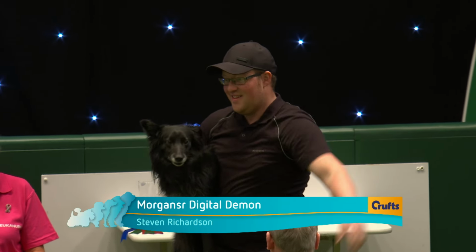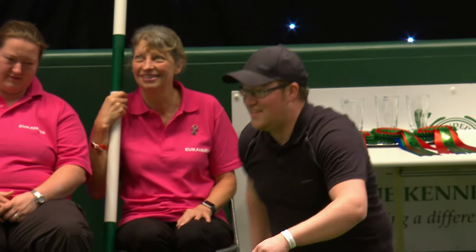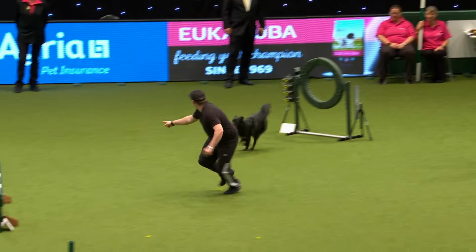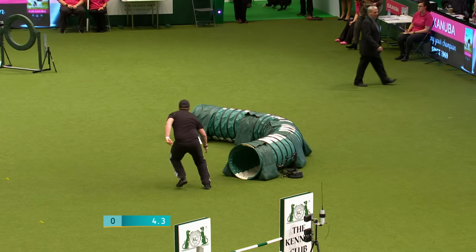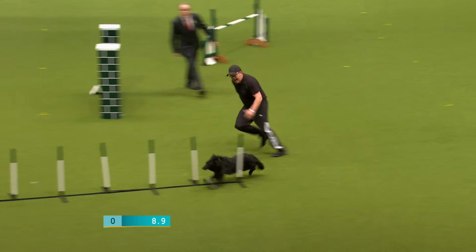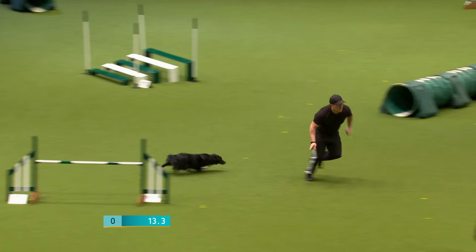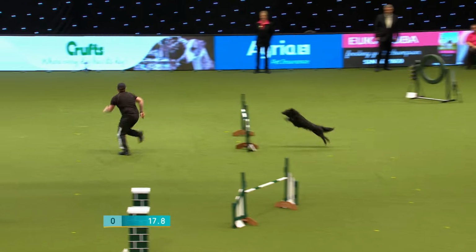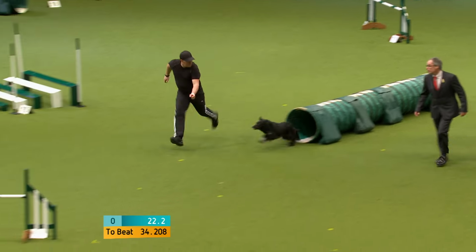Next to go, Steve Richardson with Digit. Morgan's Digital Demon. 34.2 to beat. Let's go into the weaves. Oh, goodness me. Managed to recover. Well done.